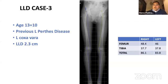And here, I don't think you're losing anything, whether there is growth remaining or not. Whatever correction that you can achieve in terms of length should be corrected. And therefore, I would definitely advocate contralateral distal femoral epiphysiodesis.